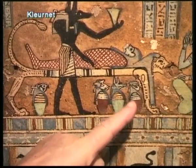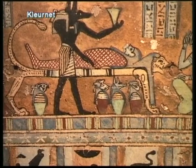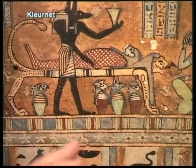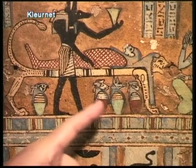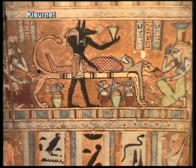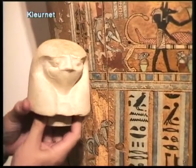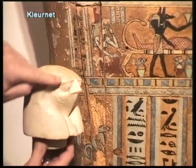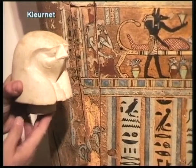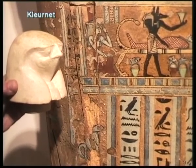And you can recognize on top of these jars the heads of the four sons of Horus. And each of these sons of Horus was destined to protect a certain part of the body. And it's quite amazing that you can really recognize them. Now, for example, this one is Qebehsenuef, the falcon-headed son of Horus, who was falcon-headed himself as well. And here I have an example of a real canopic jar in stone with the same depiction of this god Qebehsenuef. So here was also a stone jar.